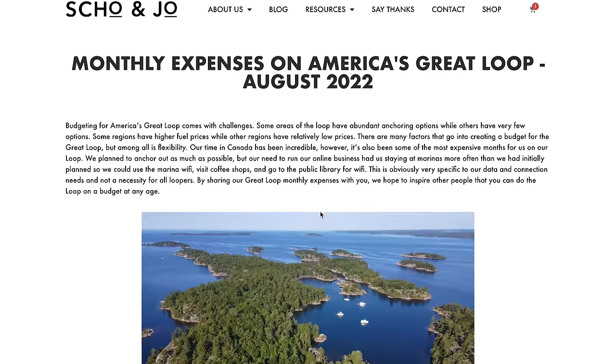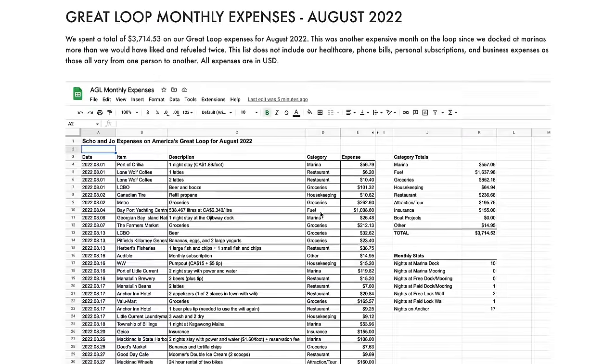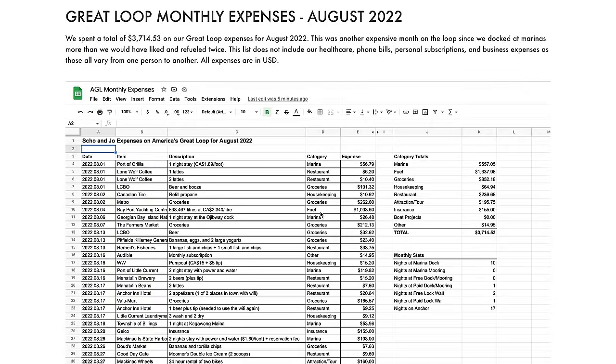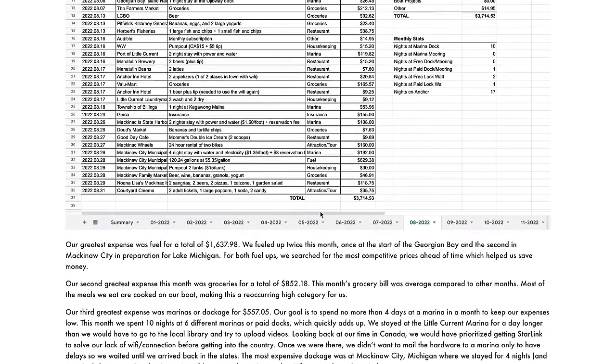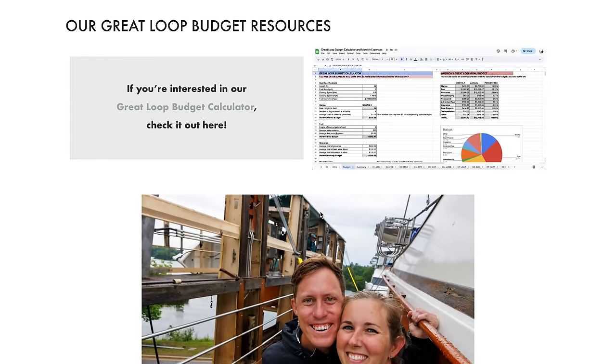Fuel is still one of our highest expenses on the Loop. And if you want to know specifically how much the Loop costs, make sure you check out our Great Loop expense reports, where we share after every single month what everything on the Loop costs. And diesel is still a big part of that.